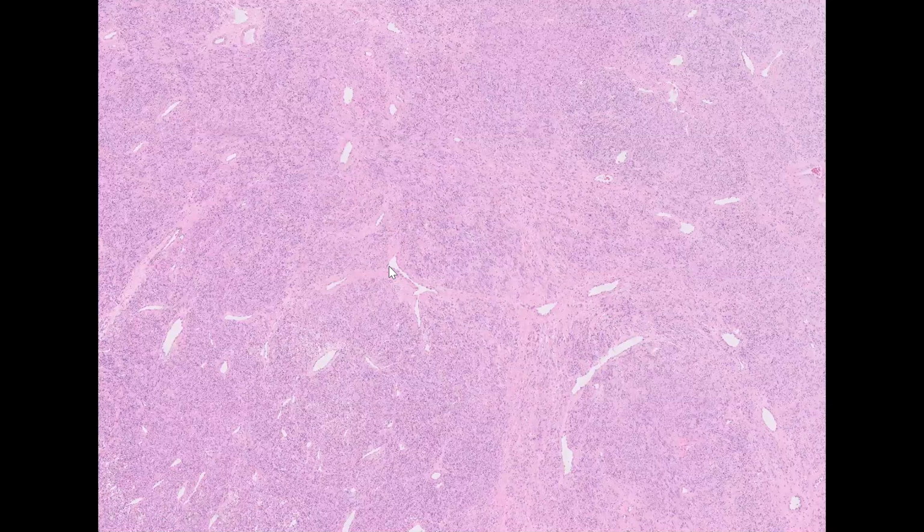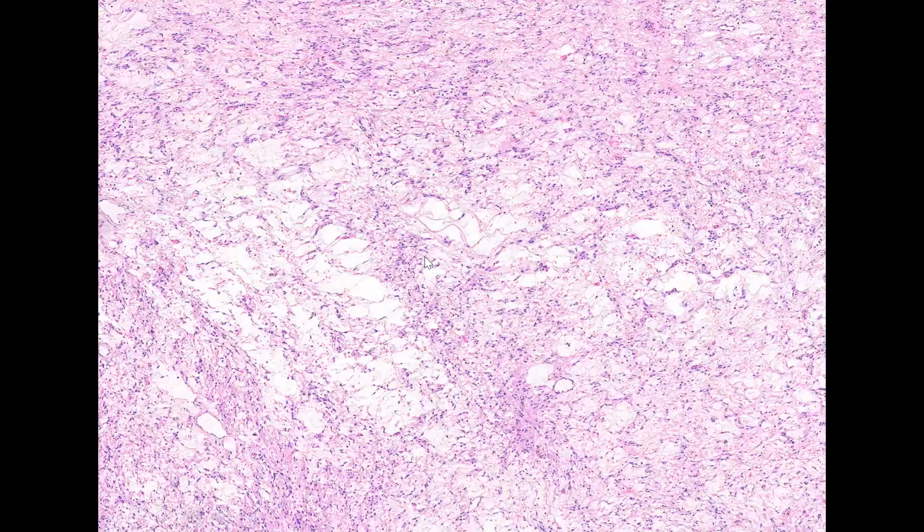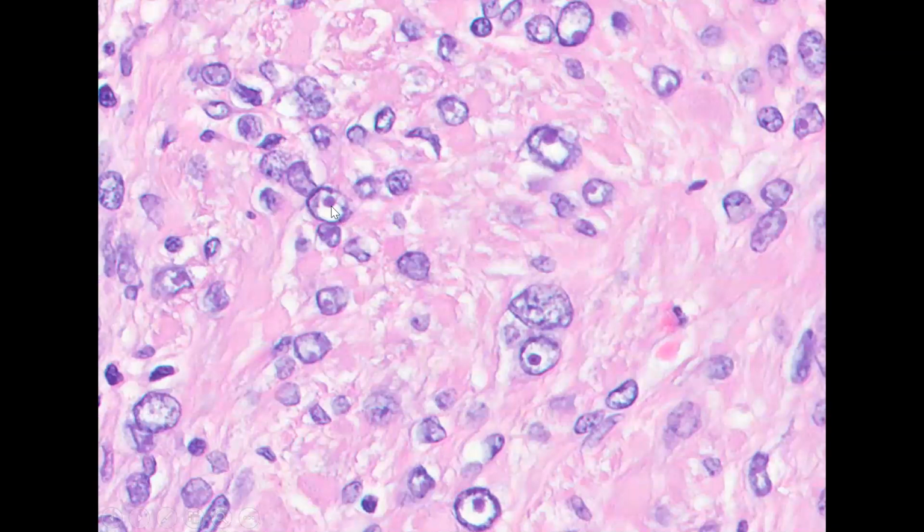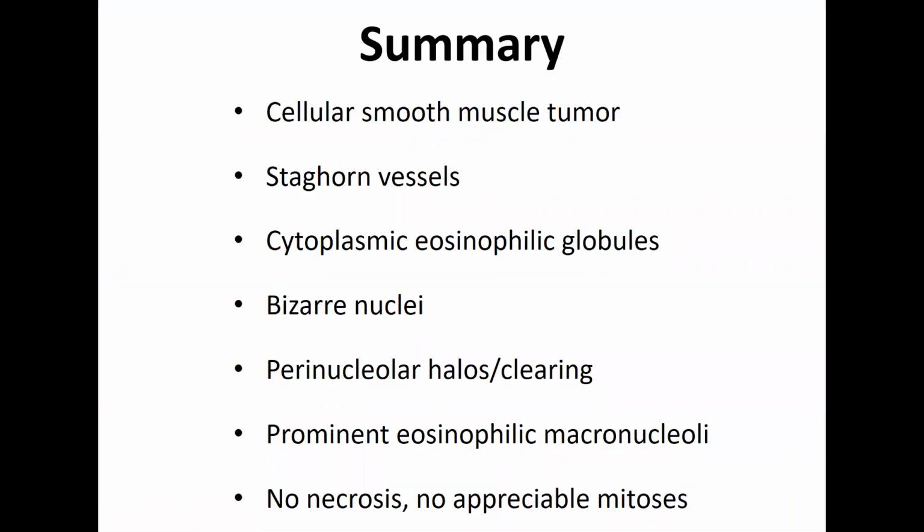Histology revealed dilated, ectatic, and staghorn blood vessels, alveolar pattern of edema, hyperchromatic and bizarre appearing nuclei, and at high power, eosinophilic globoid cytoplasm and macronucleoli surrounded by perinucleolar halos or clearing. In summary, this is a cellular smooth muscle tumor with staghorn blood vessels, cytoplasmic eosinophilic globules, bizarre nuclei, perinucleolar halos or clearing, prominent eosinophilic macronucleoli, and notably there was no necrosis or appreciable mitosis.